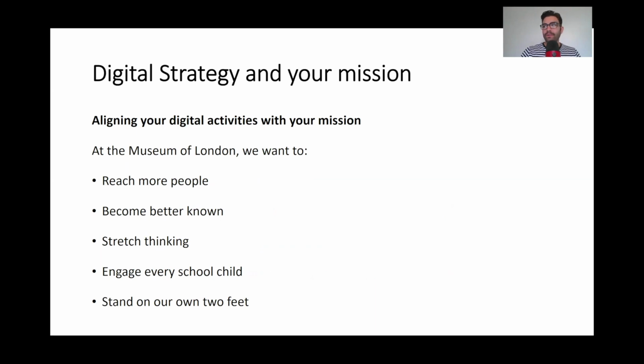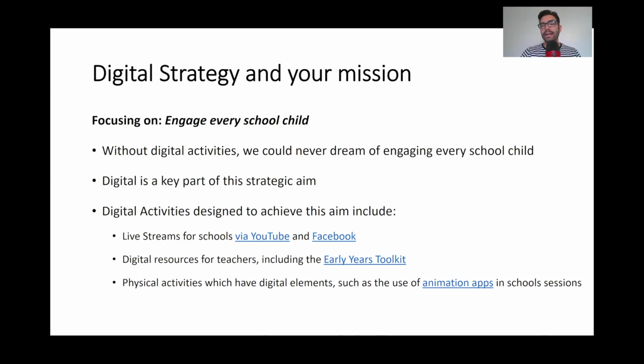So I thought I'd give you a quick example from the Museum of London on how you can align digital activities with your mission. So the Museum of London, our strategic aims is to reach more people, become better known, stretch thinking, engage every school child, and stand on our own two feet. Those are the things that the Museum of London is trying to achieve with everything that they do, digital and non-digital. So I'm just going to take one of those and I'm going to focus on engage every school child.